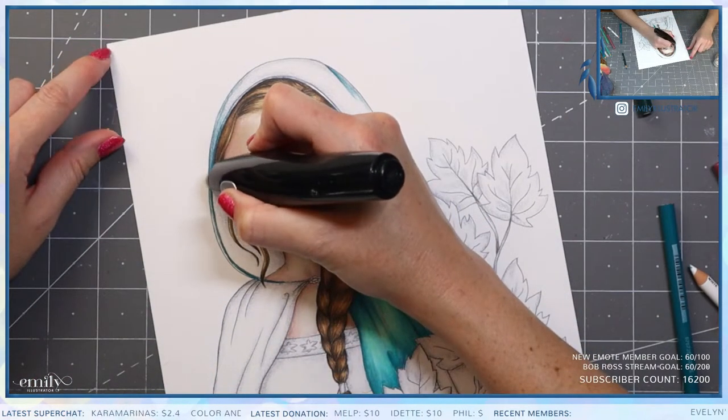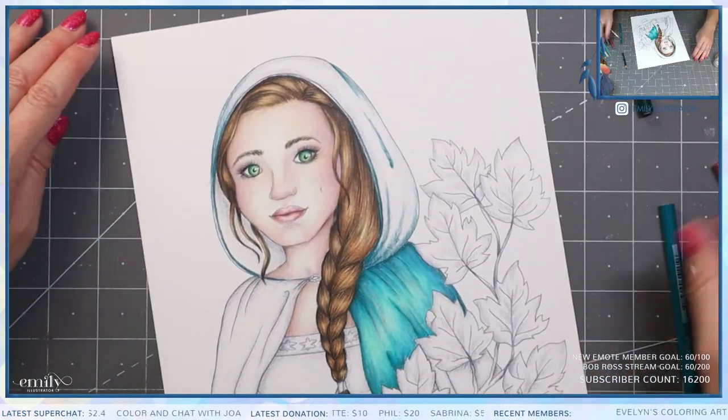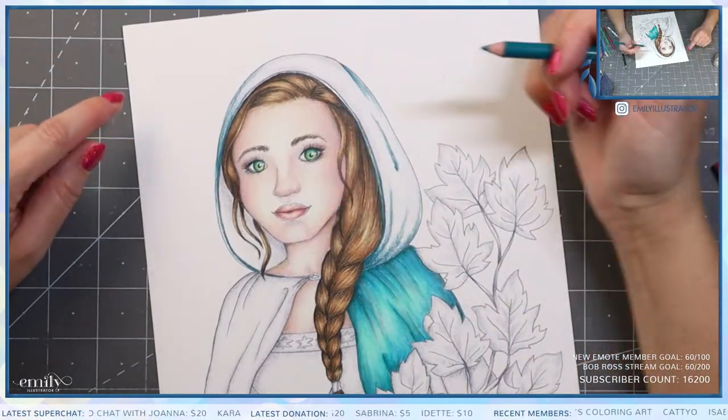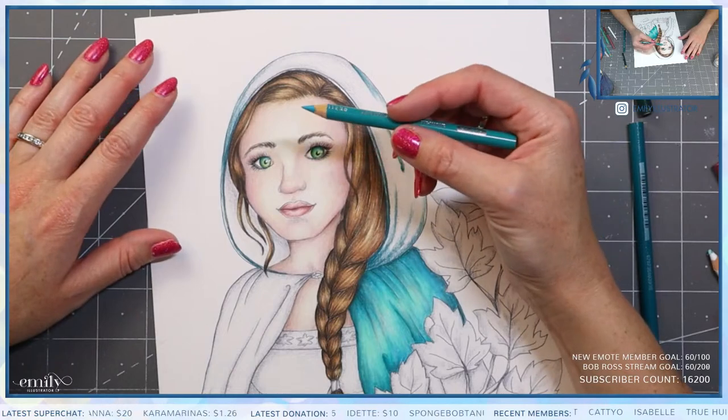All right. Erase that little part right there. There we go. Just a little bit. We could always add a little bit of this blue to her eyes to kind of balance it out. Okay, let's use the aquamarine.